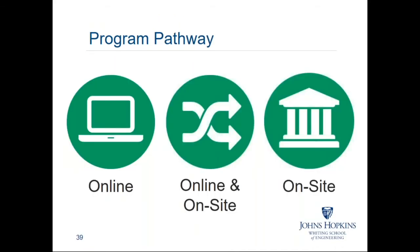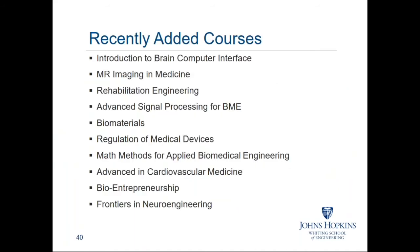There are many pathways to success in the Hopkins ABE program. We have some on-site courses that run evening and weekend classes at APL in Columbia, but more importantly, a growing number of rigorous online courses with some running real-time virtual classes. Now I want to highlight some of these courses that we have recently added or will be adding in the near future. As for the ones we recently added, I would like to mention a multi-instructor course in brain-computer interface that we offer every summer.